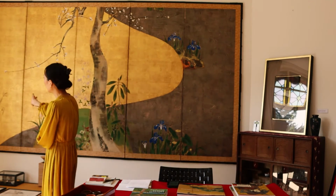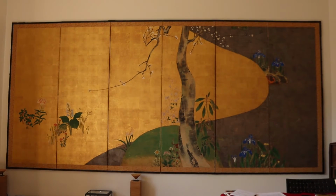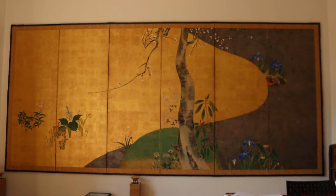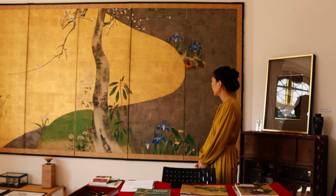And if you see the left side, the lily, this is a wild lily, the Japanese wild lily. It actually blossoms in August. So the time in this screen moves. Not only this screen, but many Japanese screens of Rinpa have this way of combining the time travel in a way.